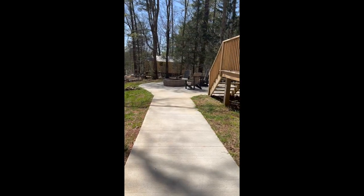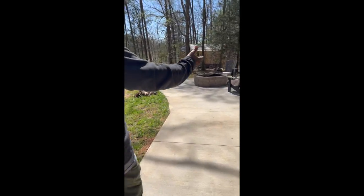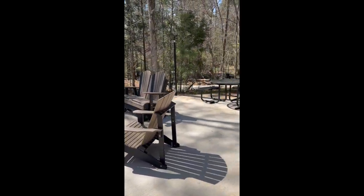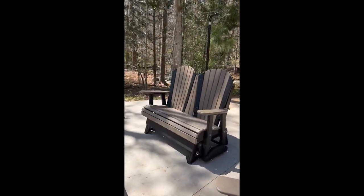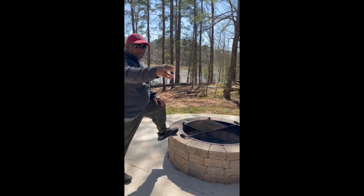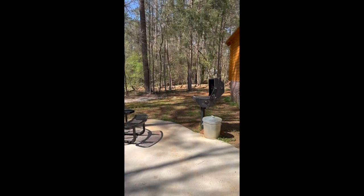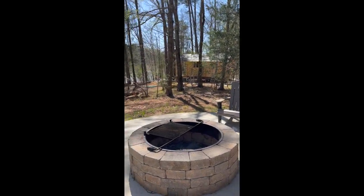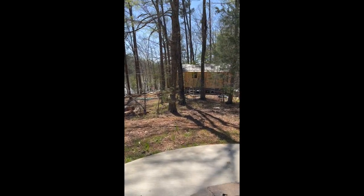A nice fire pit outside with chairs already out here and a table. So if you were coming to Chester State Park, you've got a fire pit that you can use as a grill, and you also have a grill over to your right-hand side. Nice fire pit. Nice furniture, we can use this furniture outside. Yes, indeed. And they're building a second cabin over here to your right-hand side.